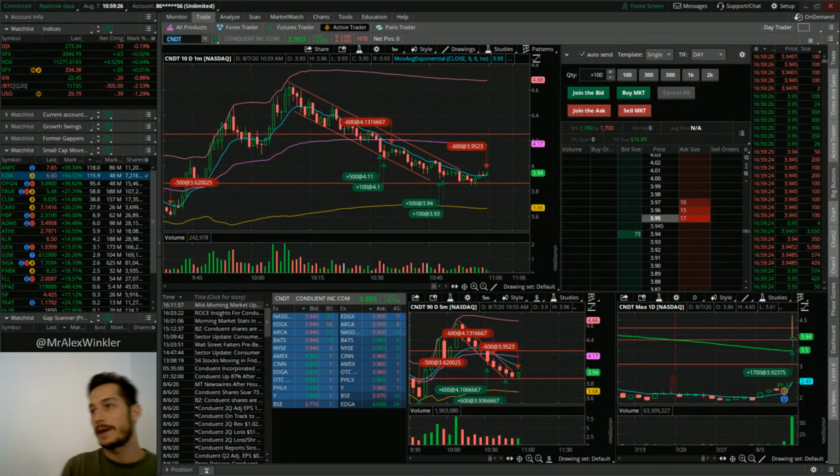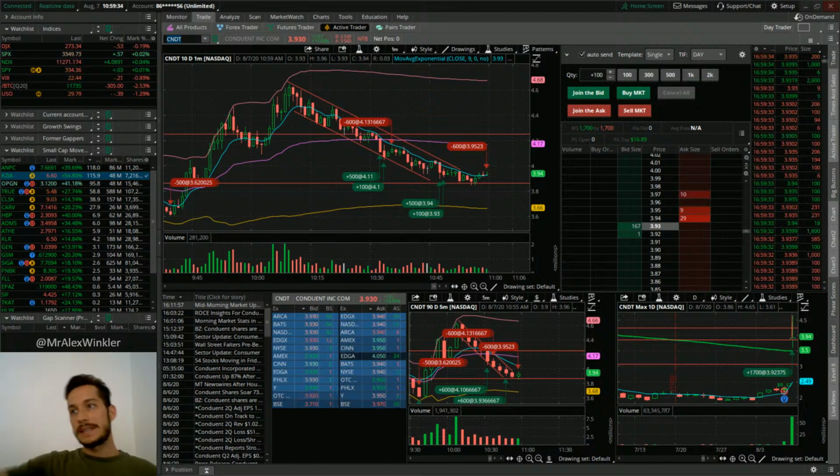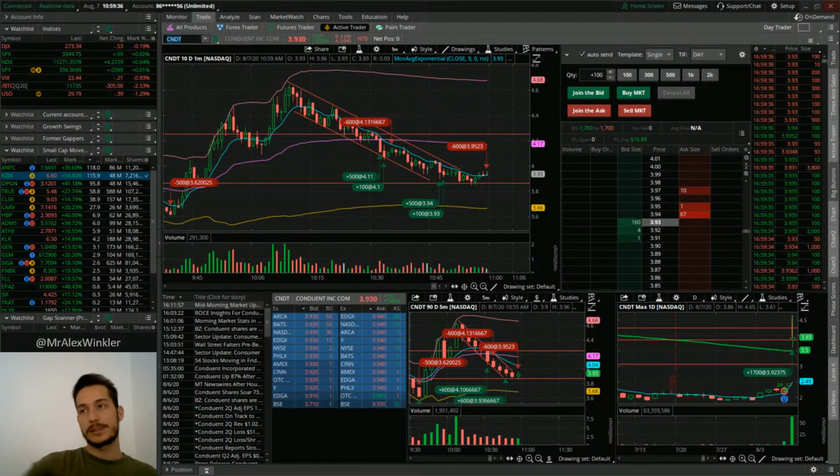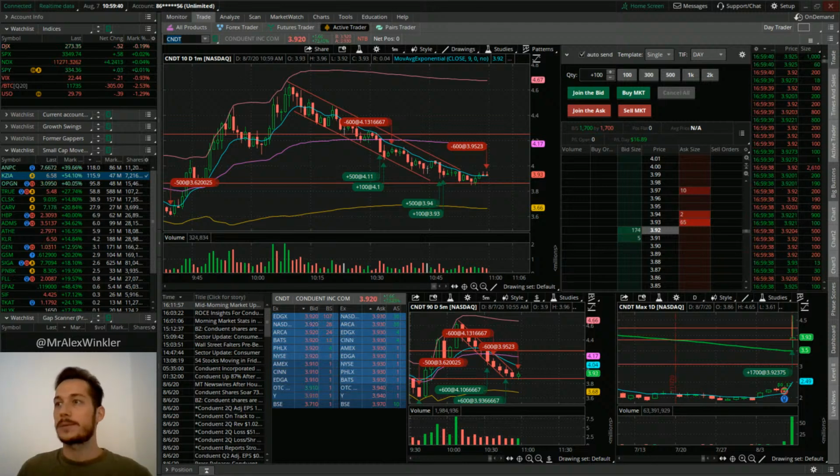It might do it now, but you know, I'm lucky to get out even as a scratch on this one. We were down maybe 2%, and on CNDT, such a slow mover, 2% is like an 8% move. So we were down quite a bit on this one.